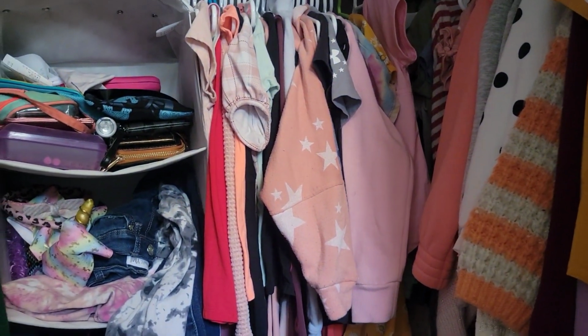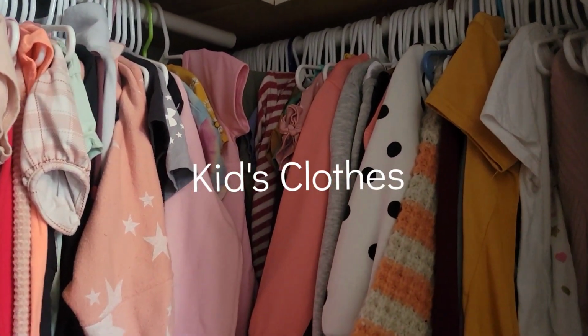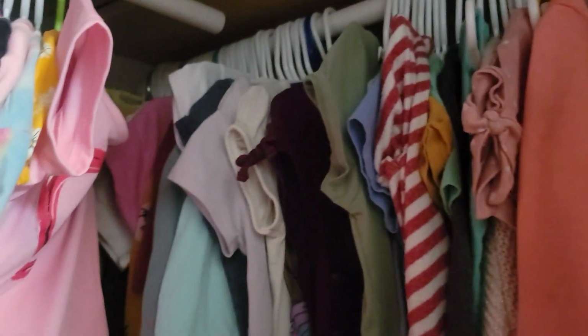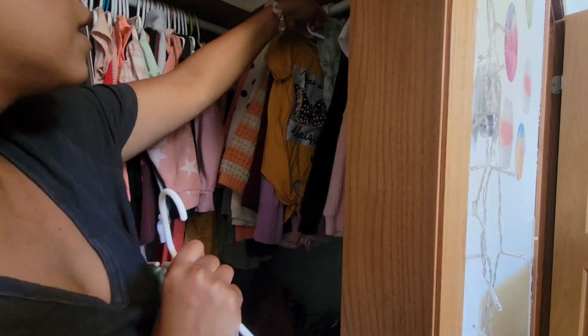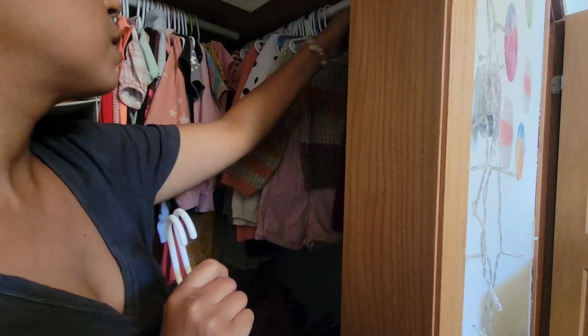So the same rules apply about your clothes when getting rid of your kids' clothes. When you're going through them, really go through what they've outgrown or anything they've stained and ripped up, as well as things that they don't like. There are tons of clothes in here that I bought my daughter and it's just not her thing. So those are out the door.